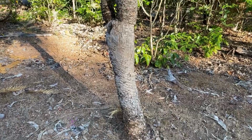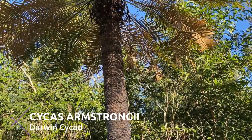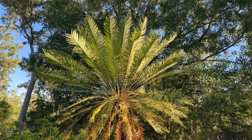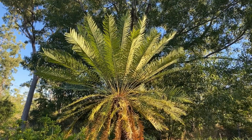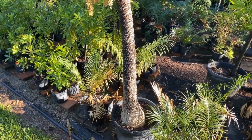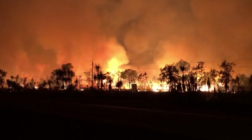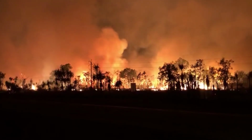From the land of the dinosaurs, this is Cycas strongii. It can grow up to 6 meters tall with an erect spreading crown. It's endemic to the Northern Territory and it's classified as vulnerable. Its population is decreasing, and this is due to land clearing, which is a major threat to the species. In areas not subjected to land clearing, there is a threat from introduced grasses such as gamba grass and fires. Mortality in excess of 50% of adult stems per fire event have been recorded when subjected to fuel loads of 20 tonnes per hectare. Many plants do resprout from the base.